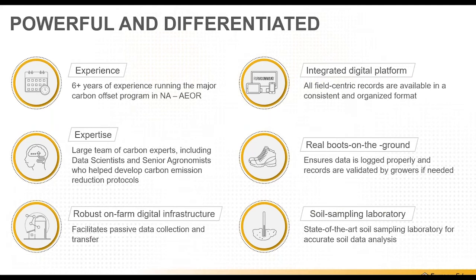And then of course the soil sampling infrastructure that we have at Farmers Edge, to be able to not only take these samples but to analyze these samples and get a really good characterization of the soil, is a huge asset in this space, not only from a soil sequestration perspective, but also from a nitrous oxide emissions reduction. If you understand what's going on in the soil, you can gain confidence in different nitrogen management practices that may lead to a higher level of offsets.